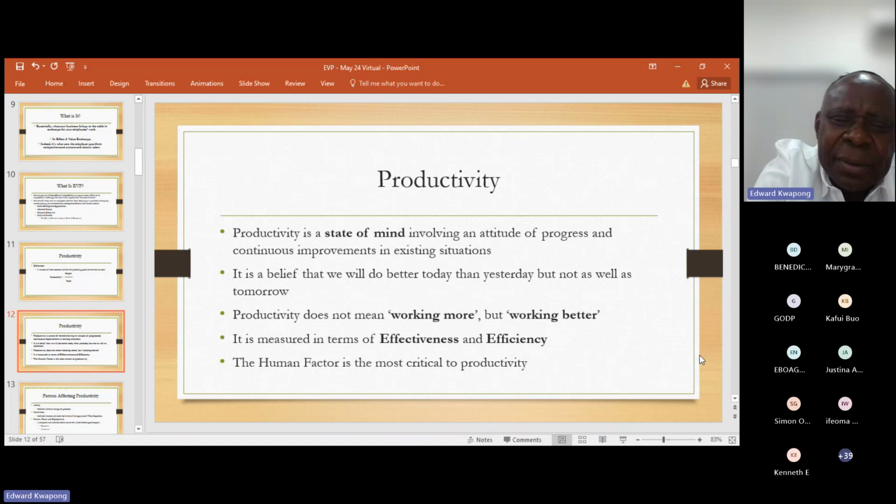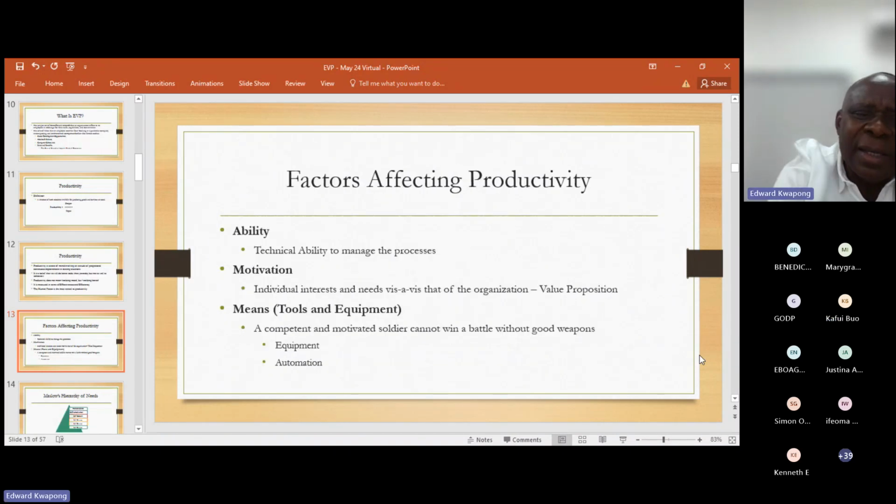We are not too sure about the future because the equation is very fluid. Productivity does not mean working more, but working better. It's measured in terms of effectiveness and efficiency. And the human factor is most critical to productivity, the efficiency with which we deliver. You know, the factors that affect productivity include our ability, the technical ability, the skills and the competencies to manage the process. Beyond ability, we are also looking at our level of motivation, our individual needs and interests.